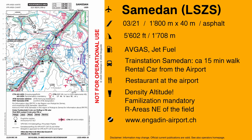The ATIS also states if the restricted areas Lima, Sierra Romeo 11 and Romeo 11 Alpha are active. If so, you only can fly below 7,000 feet under Romeo 11 Alpha. As a reference, stay south of the river in the valley.